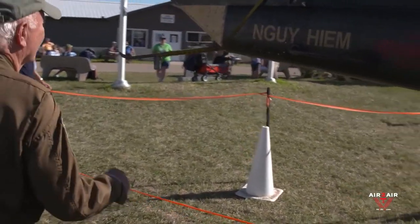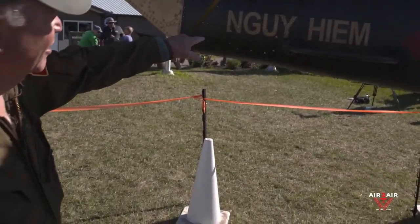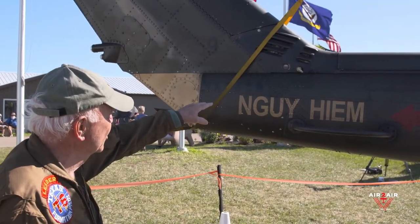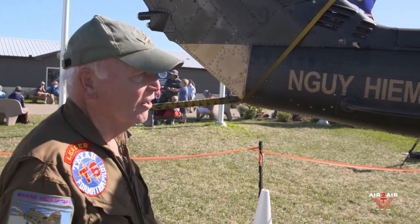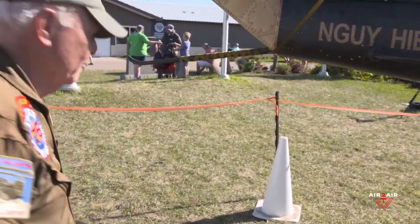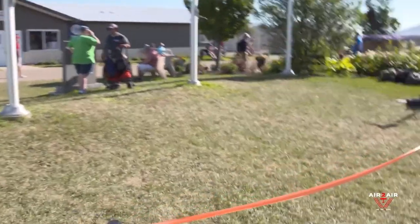Can't really see it here very much. This is the N number, like on a regular aircraft. NX means experimental, 14SD. That stands for Sheriff's Department in the Seattle area. And up front is the serial number. If you want to take a quick shot of that, that's kind of hard to see too, but yeah.